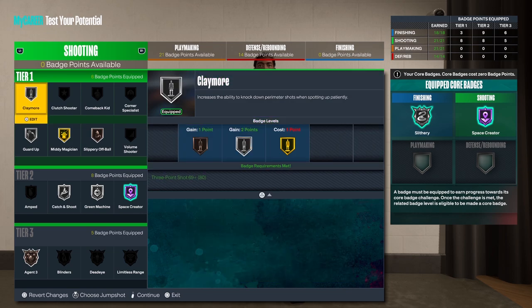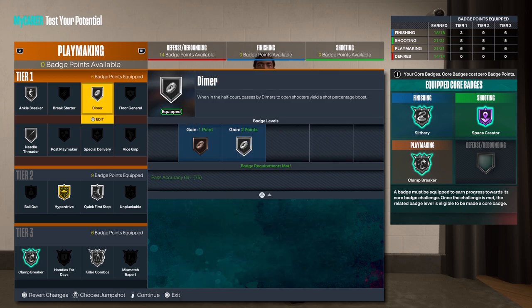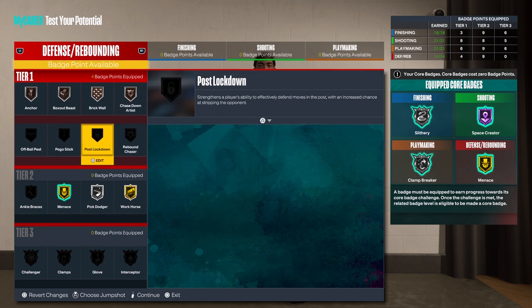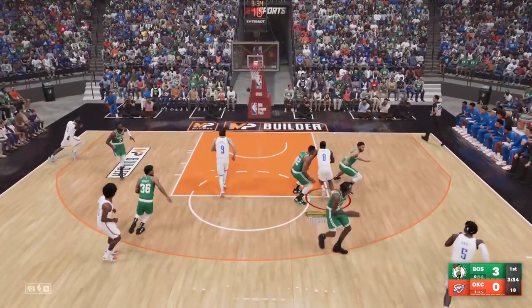Now, as you see with the badges, it's very balanced. But I would put at least one badge upgrade that you get for playing My Career into defense and rebound, just so you have access to the tier 3 defensive badges, right? Now, in terms of the other badge points, you could either put them all toward defense or put them toward finishing.